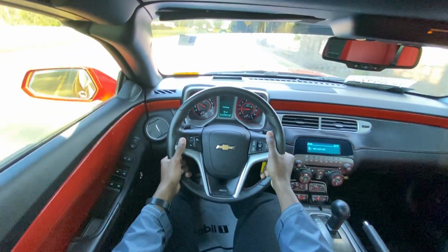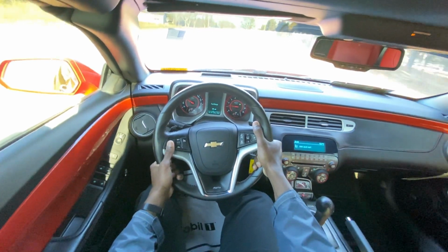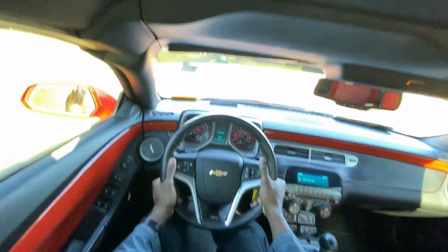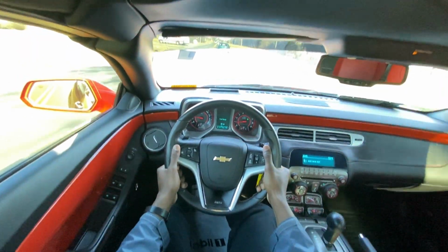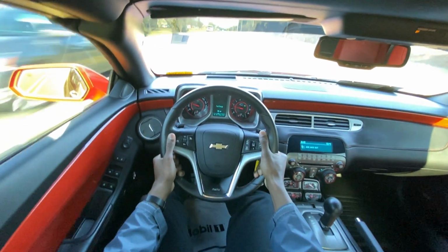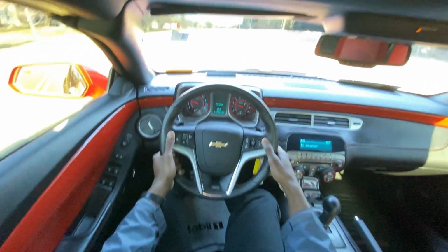But most importantly, this is just still a fun car, a nice weekender, especially when the weather's nice. Just ride around with the top down. Give a few good pulls from a stoplight. And it's still got the heart of a Camaro in it. But with all that being said, this will bring me to the end of my review of this 2012 Chevy Camaro Convertible 2SS.